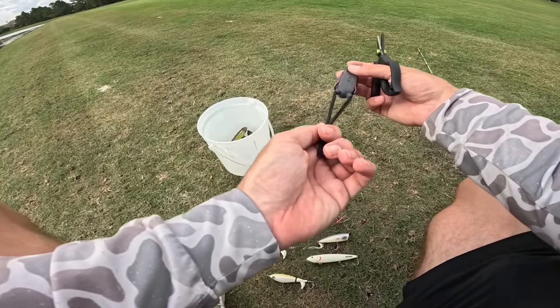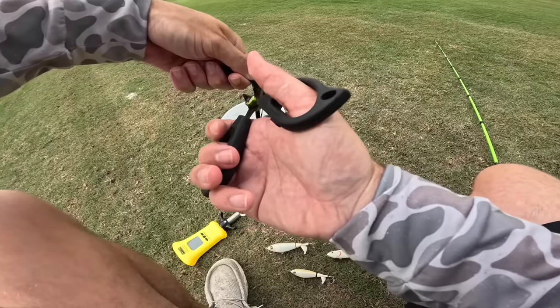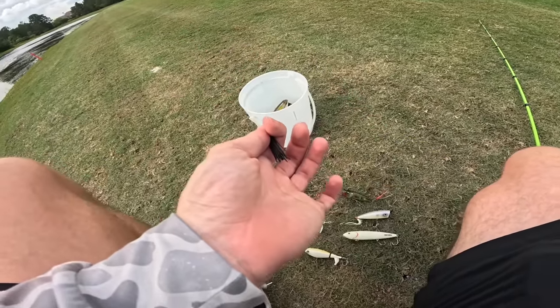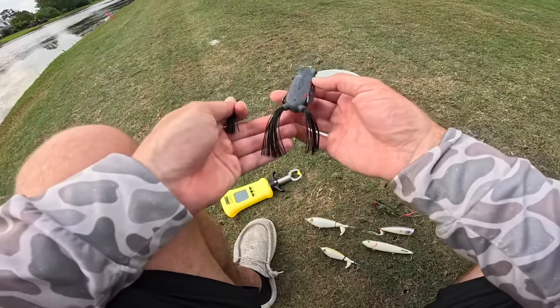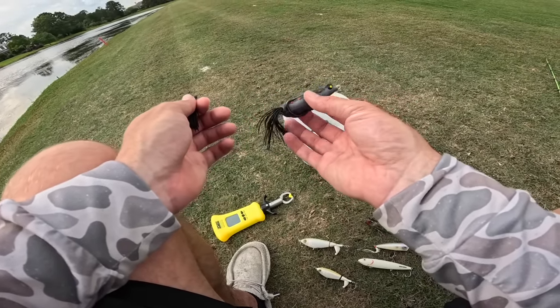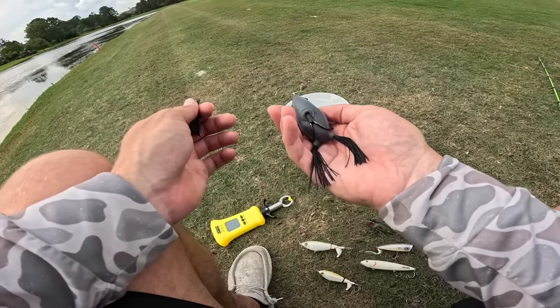And one thing that we want to do here is, the skirt's pretty long. I like cutting it. So what I do is I take about, I'd say an inch, if that, off. And I cut the silicone just like that. And as you guys can tell, this frog, oh, we cut it perfect. This frog's legs are just perfect size now. Not too long, nothing too crazy. But that's what you want.